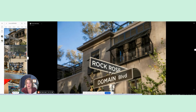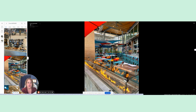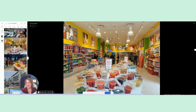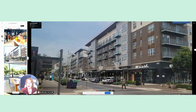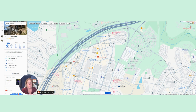It's called Rock Rose, and you're going to have your restaurants, your pubs where you can sit outside and have drinks, a little bit of shopping and candy stores, and then it also has a lot of living up there. I'll just play this real quick. The apartments and condos are all throughout the Domain, so there's mixed use all over the entire place.